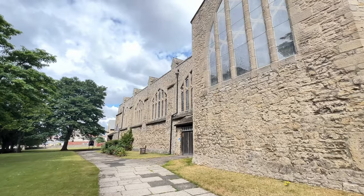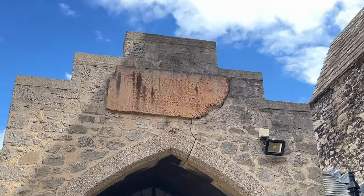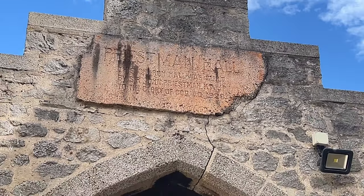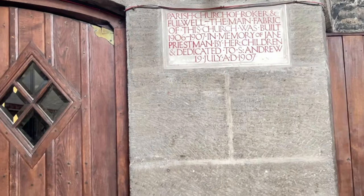Sir John Priestman, a wealthy shipyard owner, funded for this church to be built. And you can see an inscription there dedicated to him. So this church was built in around 1907, and he gave specific instructions so you could see the tower from the sea, and also for there to be 700 people to seat inside the church, and also he wanted everyone to be able to see the altar. And you can see there the inscription that was made to his wife.